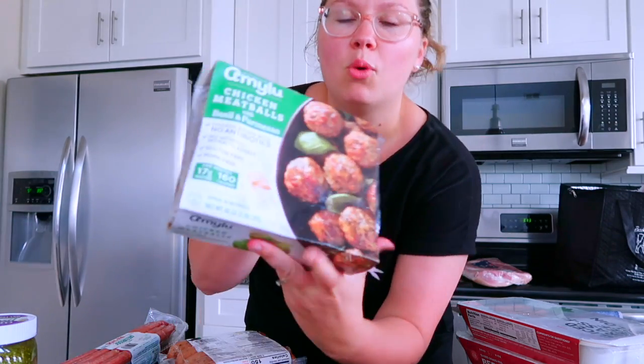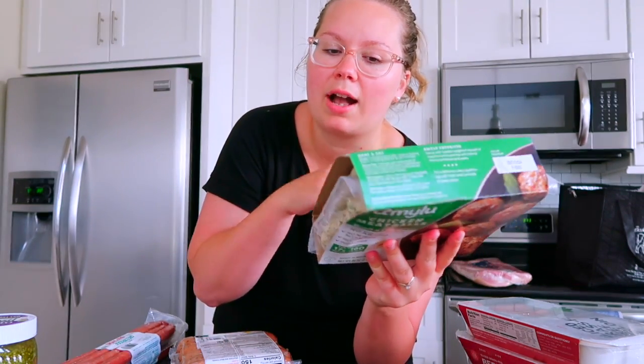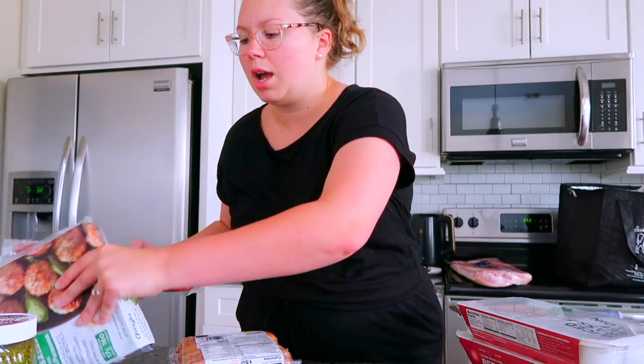I've also gotten these before. These are chicken meatballs, basil and Parmesan. Alice really likes these, so I got these to have easy lunches for her. It's chicken raised without antibiotics, and then basil and Parmesan cheese and garlic. It's 9 grams of fat for 4 meatballs, 2 grams of carb, and 17 grams of protein. So not super high fat, but really good macros still.